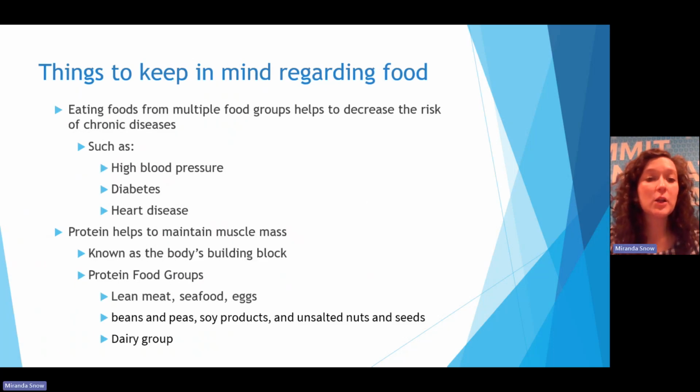And then when we talk a little bit about food, food can really play a role in if we're getting enough of those vitamins and minerals. And vitamins and minerals are important as we age. And as we age, a lot of things can change as far as our appetite and our diet, all of that. But it is important for us to continue eating food from multiple food groups to help us decrease the risk of a lot of different chronic diseases, including high blood pressure, diabetes, and heart disease.